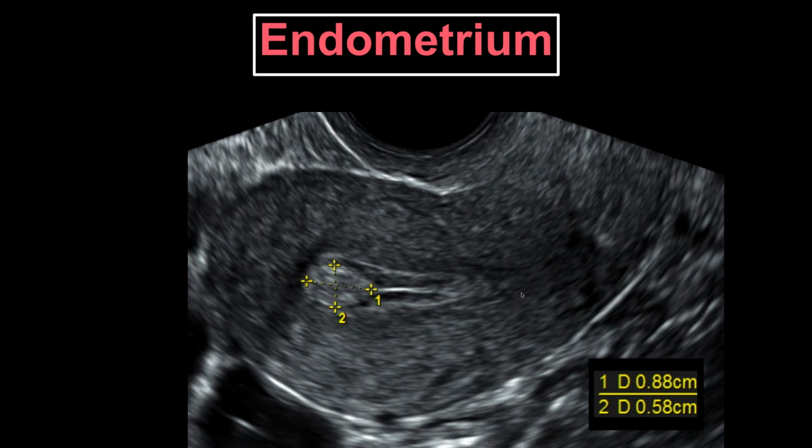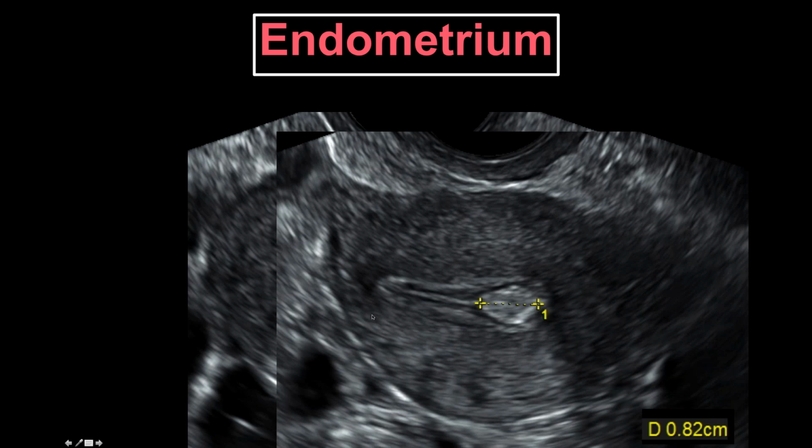This patient has a hyperechoic structure here in the endometrium. You can see the measurements. This is a polyp. This is a typical appearance of a polyp. Here we're looking at a transverse cut of the uterus, same patient. So we can see that the polyp is over here.